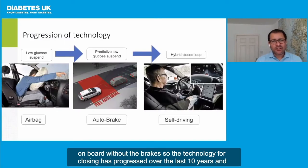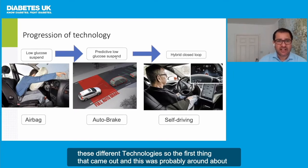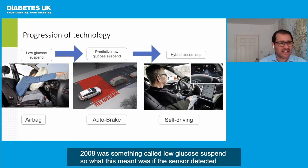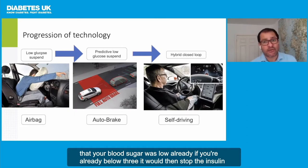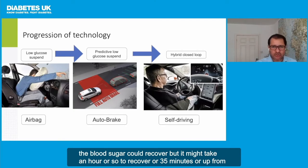So the technology for closed loop has progressed over the last 10 years, and I've been lucky enough to be involved in a lot of these studies that have proved the benefit of these different technologies. So the first thing that came out, probably around 2008, was something called low glucose suspend. What this meant was, if the sensor detected that your blood sugar was low already, if you're already below 3, it would then stop the insulin. And what this did was reduce the time you spent when you were low. Because now the insulin was stopped, the blood sugar could recover, but it might take from 35 minutes to an hour to recover.